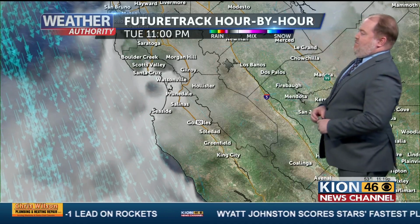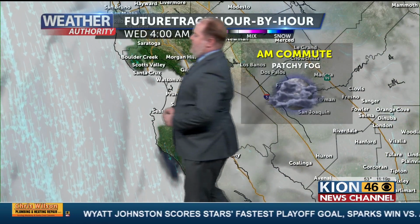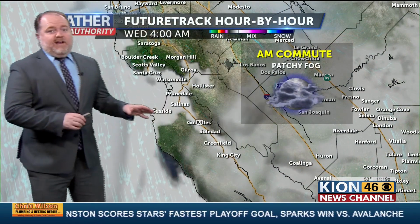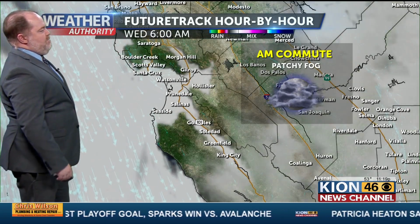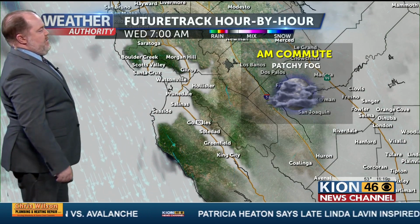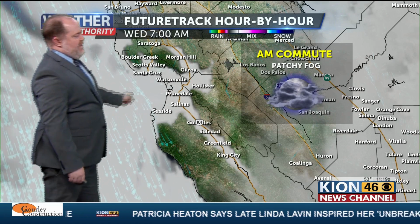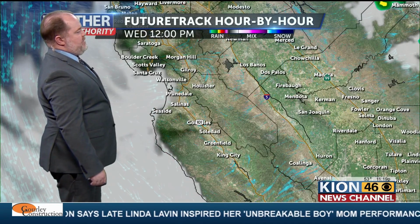Anyway, I digress. Here's a look at the cloud structure tomorrow morning. It's 4 a.m. before daytime. Looking at patchy fog into the valleys tomorrow morning. Maybe a little drizzle out there as well. There's some potential for the marine layer to start to deepen overnight, so that could yield some drizzle on the south and east sides of the bay. Still looking kind of foggy at 7 a.m. during that morning commute, so give yourself some extra time.